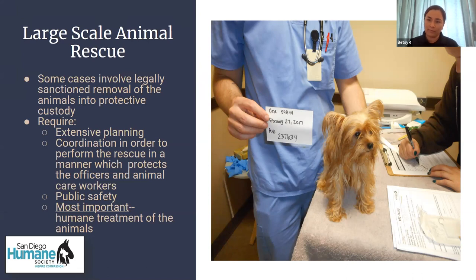Each animal, like this picture portrays over here, is given a unique animal ID and is also given a tag. That's very important, especially in a large scale case like this. You want to be able to differentiate between all the animals, especially because they look very similar. And that way we can also track all their medical treatments and all the care that they would need moving forward. Each animal is also photographed. They have a tag next to it, like this photo is.